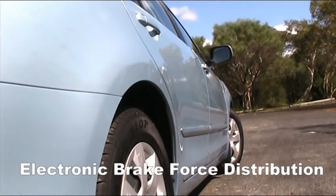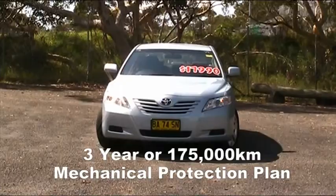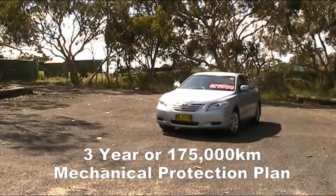This vehicle has had a comprehensive safety and mechanical inspection and will come with a 3-year or 175,000-kilometre mechanical protection plan.